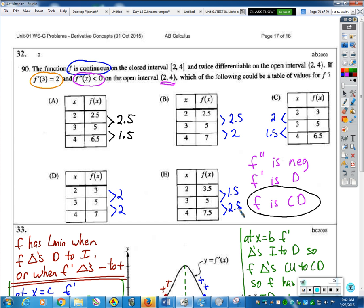Lexi? You know, it can't be D. So give me a good reason why it can't be D, Lexi. The secant slopes don't have a decreasing pattern. Perfect. So this one can't work. Same thing here. Any question? The last two are a little trickier. That's where you have to use this clue. Can anyone see how to use that clue?